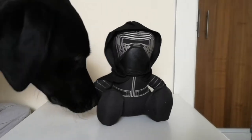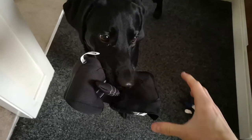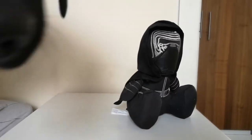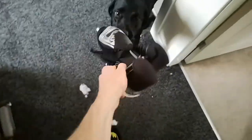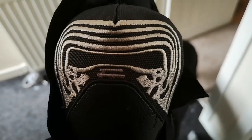Next up, we have Kylo Ren. The Kylo Ren plush toy comes with the tug of war arms and legs. Both stood a good test of time with Buddy, but I don't recommend that you let the dog pull on the key. He did rip a little bit of the leg off, but out of all the toys, I'd probably say that the best in terms of build quality was the Kylo Ren one.